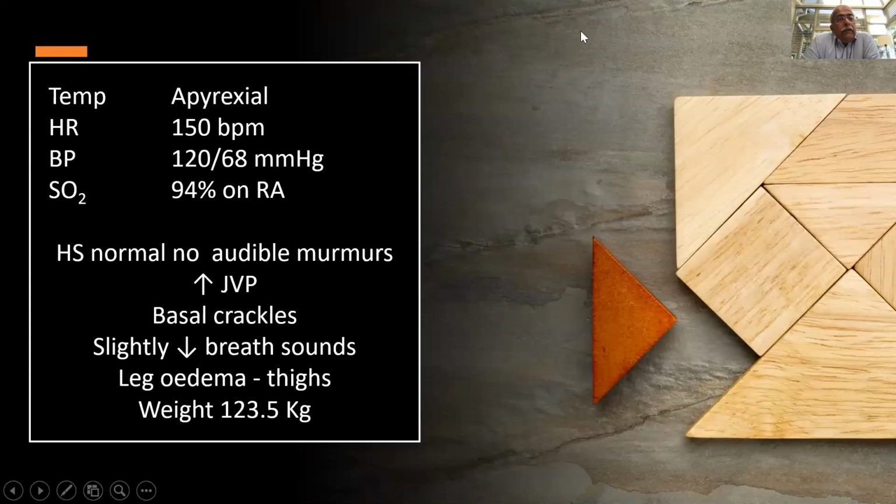On clinical assessment on admission, he was apyrexial. He was tachycardic, with a heart rate of 150 beats per minute. He was hemodynamically stable, blood pressure was within normal, and he maintained saturation of 94% on room air. Examination of the heart revealed no audible murmurs with a normal heart sound.